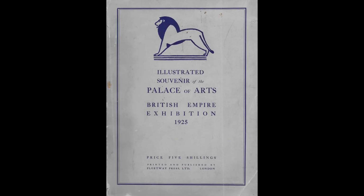And there they are. No mistaking who the designer of this particular medallion was. Moving on and continuing a little bit in the thread of what we've just been talking about, let's have a little bit of a think about the Palace of Arts. As you can see here, this is for 1925. It's the illustrated souvenir of Palace of Arts. So it's not the 1924 version, it's the 1925.